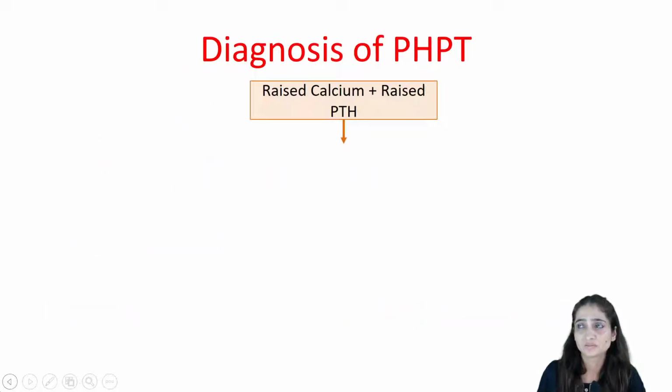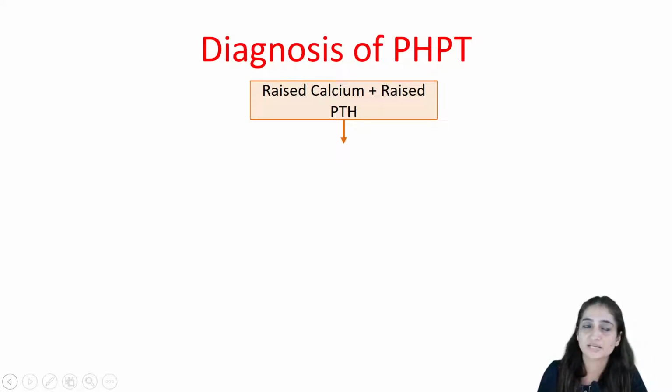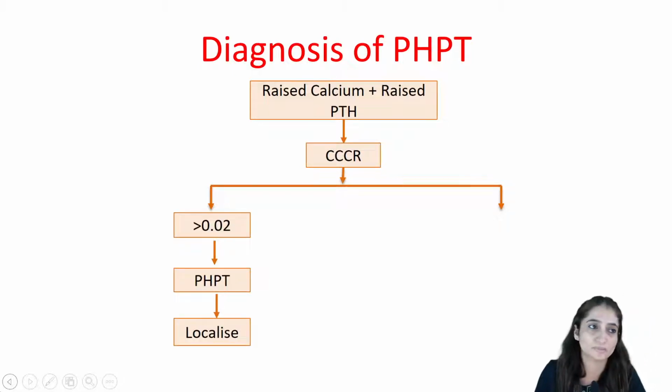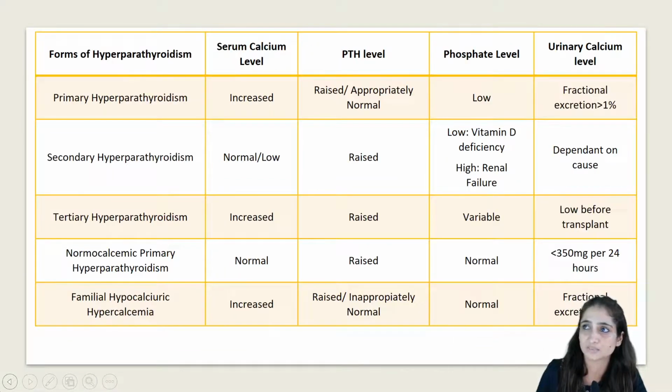So now just to summarize what we read, whenever a patient comes to us with hypercalcemia, that is, we are sure that it is a PTH dependent hyperparathyroidism, we get a calcium creatinine clearance ratio. If it's more than 0.02, we are sure of it being a primary hyperparathyroidism. If it's less than 0.01, we are doubtful of familial hypocalciuric hypercalcemia. So we go with the vitamin D levels, supplement it and repeat the values. If now the vitamin D levels are normal, then we know it is a familial hypocalciuric hypercalcemia.